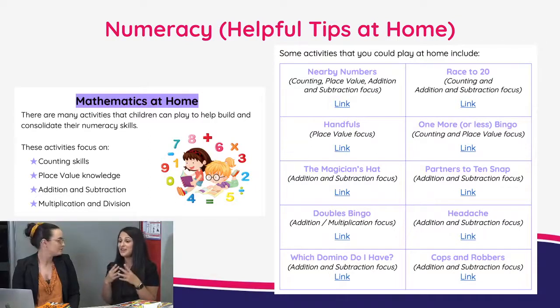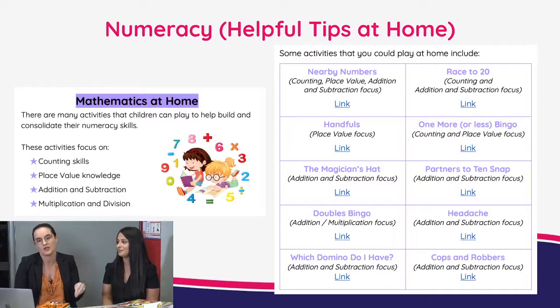And with that, if you do choose to engage in some of these activities, the big question we would love you to ask your child is, how did you work that out? Can you tell me about the thinking that you were doing? And continue to probe and ask those questions so you can find out and help your child identify what is the strategy that they've used to find a solution. They're very good at saying, I just know it, or they'll just tell you the answer, but the thinking behind it is really important. Diving deep into the strategies.